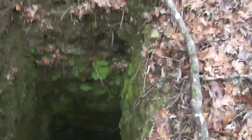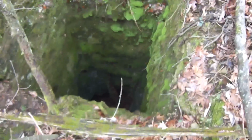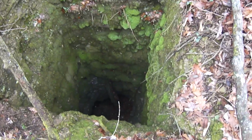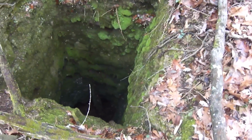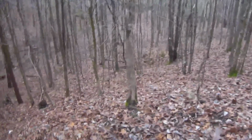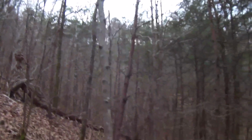Okay, for the better part of safety, we're going to come back here maybe in a week or two. We're going to bring the proper climbing equipment for Mr. Boggs and err on the side of safety, because I've got all this safety gear, and he'll have no problem getting down there and coming back out. But that's a big opening. This is an air shaft, and it goes to that mine right down there. I don't have any maps for this particular mine, but this is an 800-900 foot high ridge, and it's just no telling how far this mine will go.